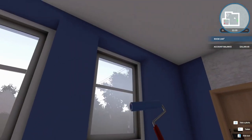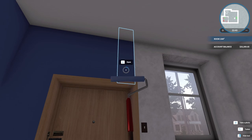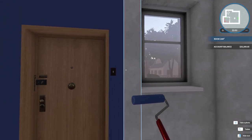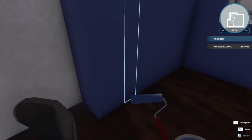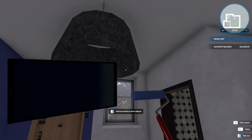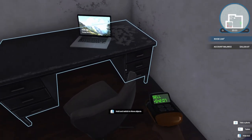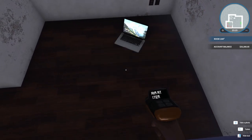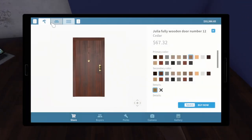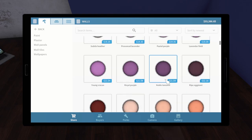So I can even sell this house if I want to that way. We don't want to sell the computer though. We're gonna need that. Let's get some more paint for the walls, and let's see, what should we do for the bedroom? I mean for the little office area.